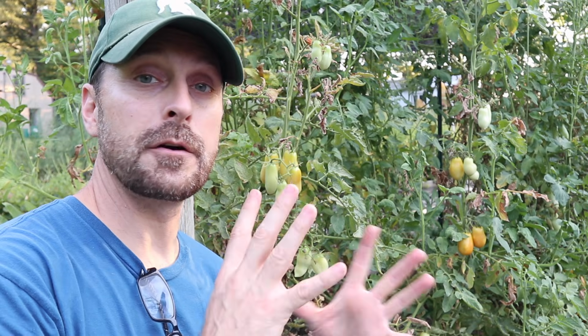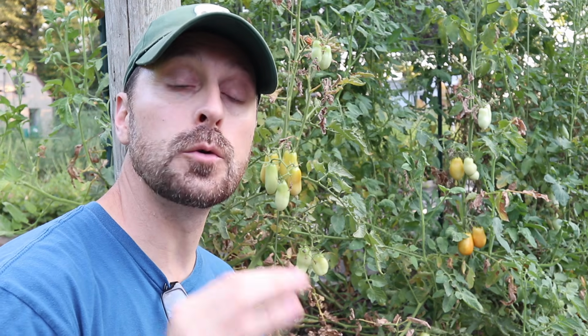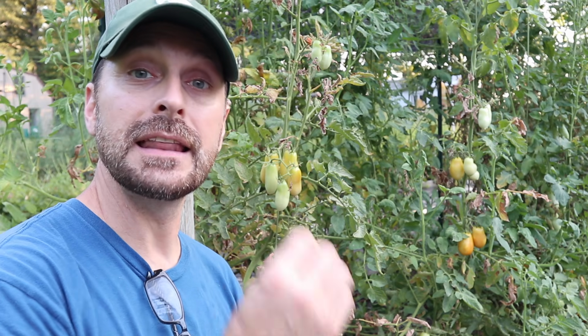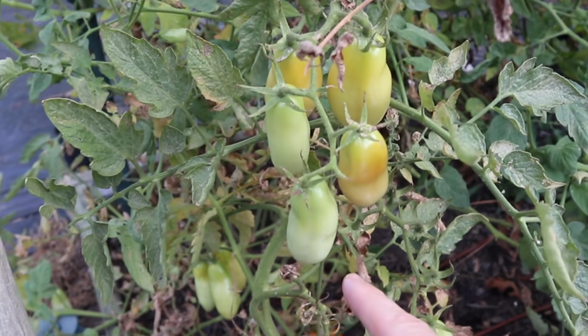So tomatoes have varying stages of ripeness, and once they get past this pale green color and get a little bit of a yellow hue, you can pick it and it will ripen inside in a room temperature environment. Tomatoes give off ethylene gas when they start to ripen, and they start that process right when they get that yellow hue on it.